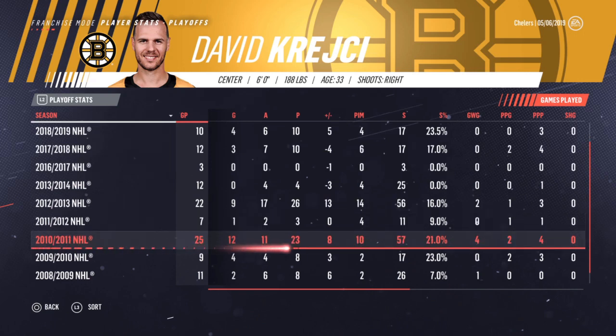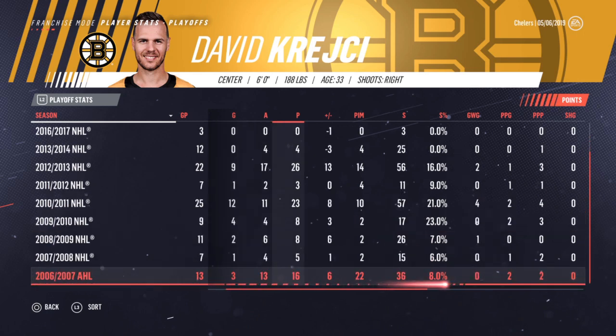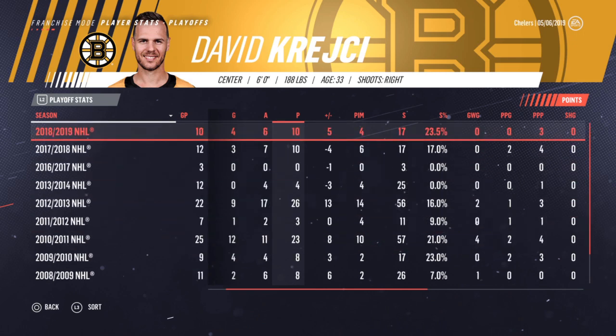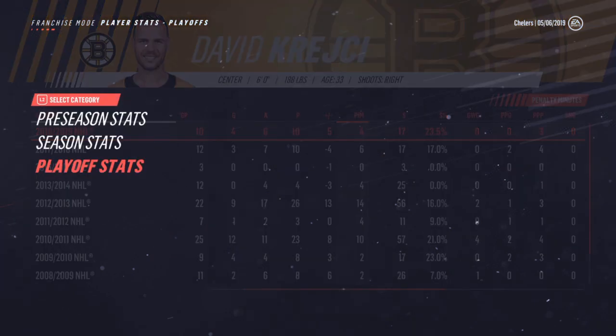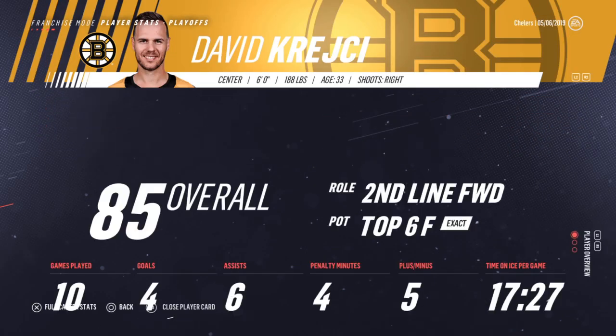And then 2010-2011, Boston's actual cup winning season, 23 points in 25 games. That Conn Smythe went to Tim Thomas. He was absolutely outstanding. And Krejci's been pretty decent in the playoffs. I mean, look at that. AHL playoffs, 16 points in 13 games. But 8 points in 9 games. 8 points in 11 games. 10 points in 12 games in real life. And now 10 points in 10 games. So he's been alright. Not amazing recently, but not terrible. Especially this year in real life, he might have a really good season. He's been playing fantastic all season round. And yeah, so David Krejci is looking like a real solid player right now.